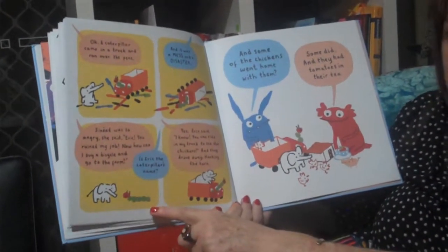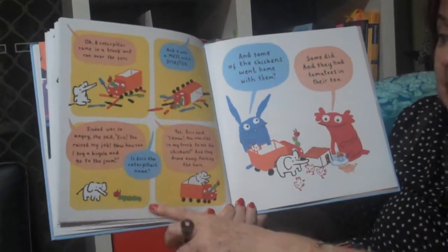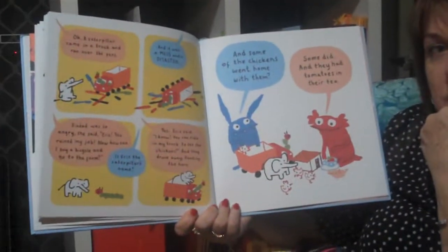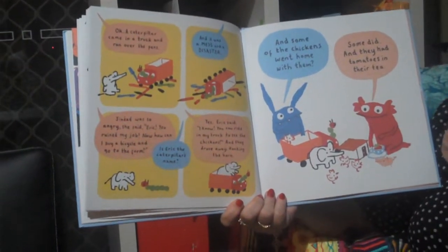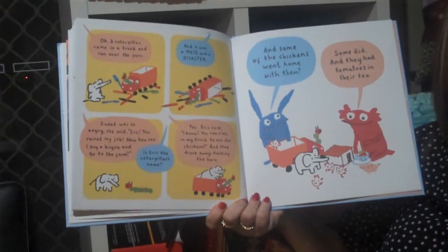Oh, I'm making a connection. I'm making a text-to-text connection. That caterpillar looks like another caterpillar from another story. That story is called The Very Hungry Caterpillar, and it's written by Eric Carle. I wonder if that's why Natalie called the caterpillar Eric.